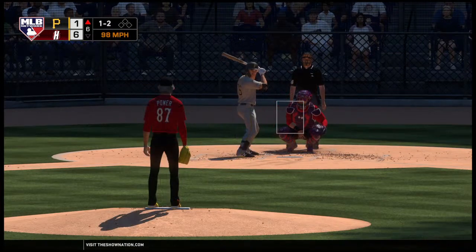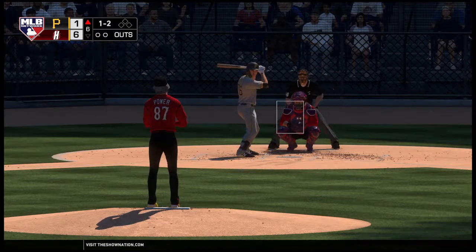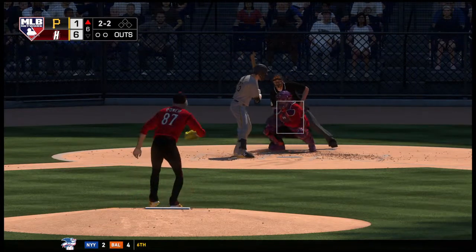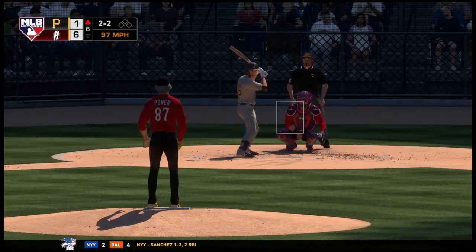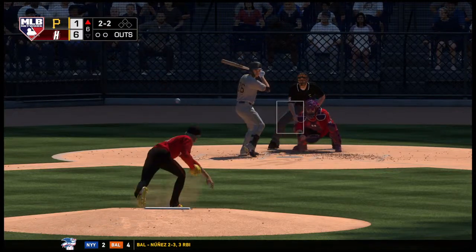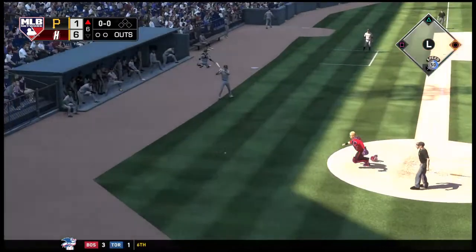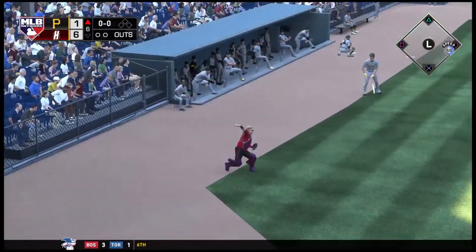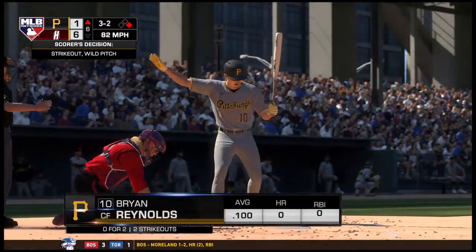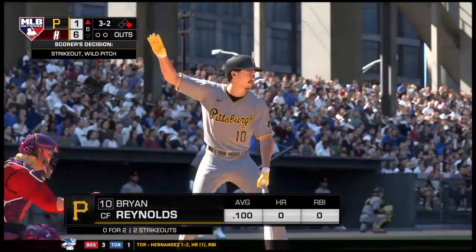Fouled off. Ready to deliver the 1-2. Just a bit low. Tough call, but it's 2-2. Bottom dropped out on him, and that's a strikeout. Smith goes to get it, but it's not in time, and he'll reach first despite going down on strikes.